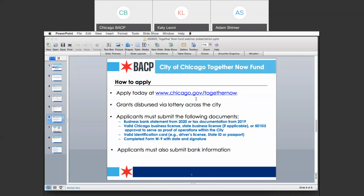The second one is a valid Chicago business license, state business license, or 501c3 to serve as proof of operations within the city. So if you're a nonprofit, the 501c3 would be sufficient.